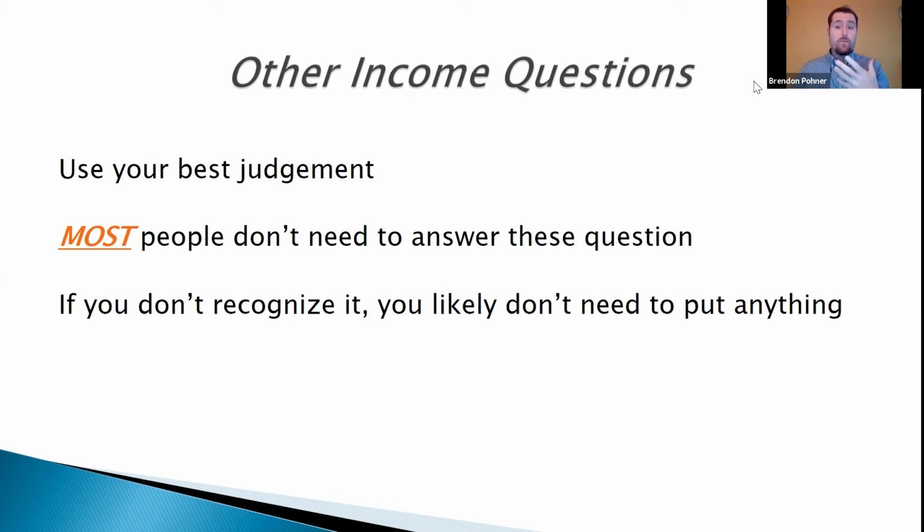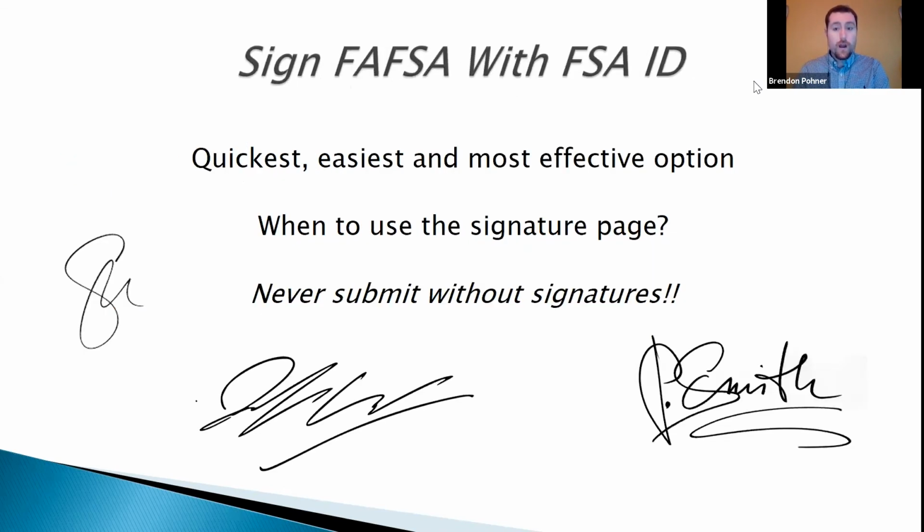Again, if we get it and you've made a mistake, we're not going to hunt you down. We're not going to throw you in jail. We're just going to ask you for like a copy of your taxes or maybe fill out another form or something for us. It'll be a bit of a pain, but it's really no big deal. So that's what I'd say. Other income question, just use your best judgment. Trust yourself. Okay.